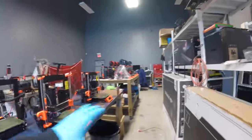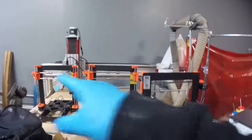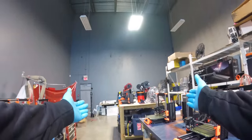Just unloaded all of the printers that we've got back today. Let's do a little count. 1, 2, 3, 4, 5. This one needs a little adjustment. 6, 7, 8, 9, 10, 11, 12. Won't count it because it needs a little love. 13. These three need the extruders completed and the wiring. That'll bring us up to 18 printers. But it's happening. We're printing.